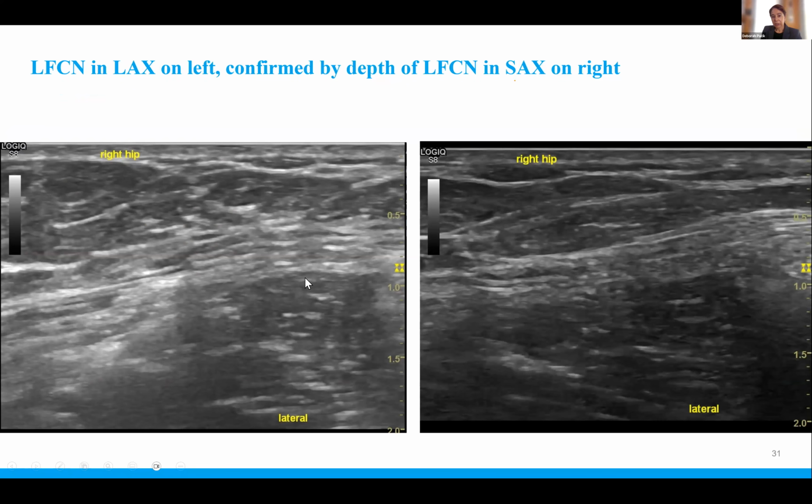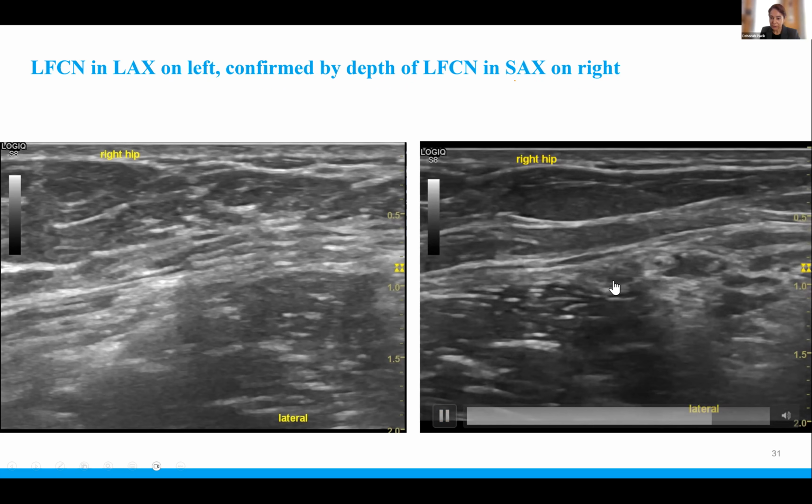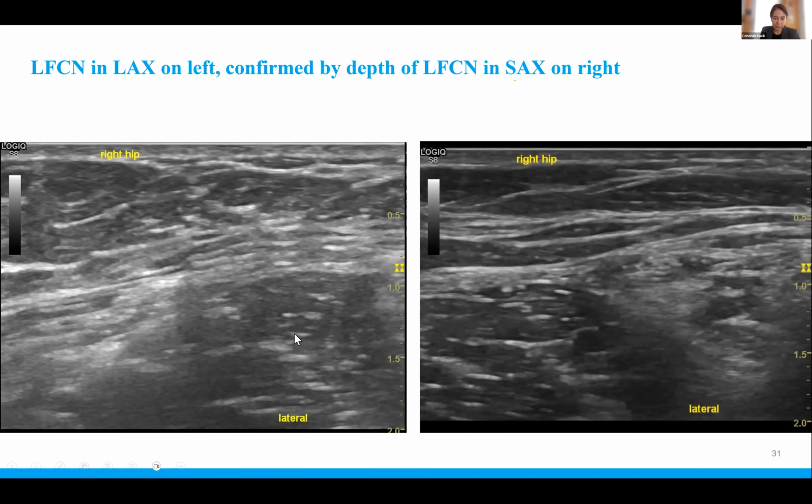When we're looking for pathology, we want to identify it in short axis and long axis, and it's a little bit challenging sometimes. The scan on the left is the nerve in long axis, and we can see the alternating hyperechoic and hypoechoic bands identifying it as a nerve. Also, just to confirm, for those of us who are suspicious, we're looking at the depth. It's about 1 centimeter down. So on the right image, we scanned it in short axis, paid attention to that depth of about 1 centimeter, then spun it right on that nerve and went into long axis to make sure we were identifying the correct structure.